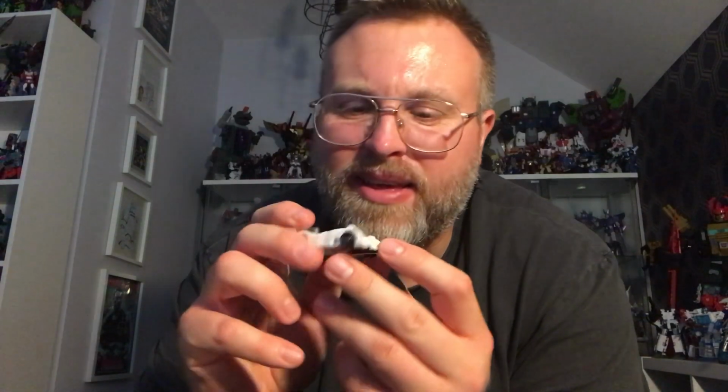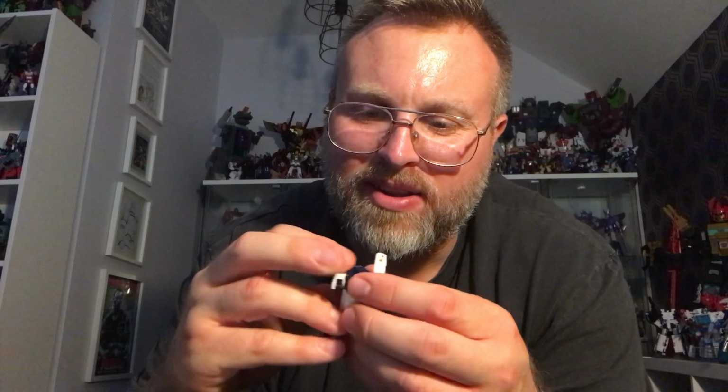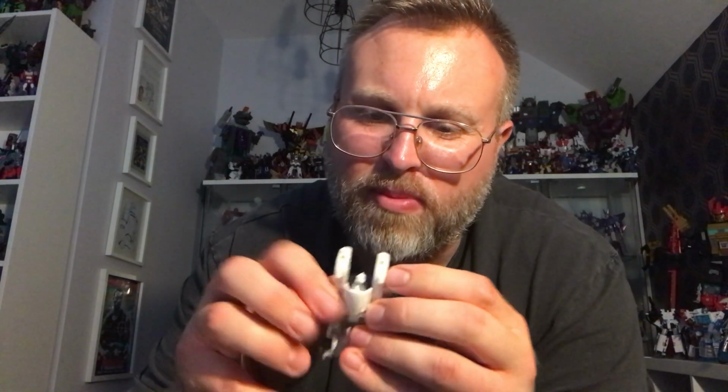And then there is a little minicon here. I know that this originally came in a set of 3, but I think this particular version was either part of a 4-pack or part of the single releases. I'm not sure. But this one's actually quite a nice little minicon. I don't know why, it reminds me of a GoBot. The transformation of this reminds me of a GoBot figure that maybe I had when I was a kid.